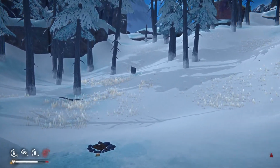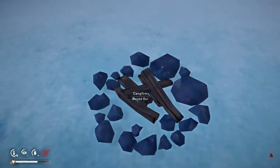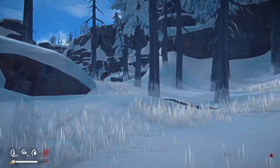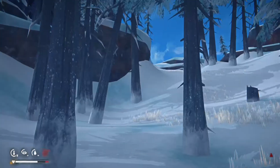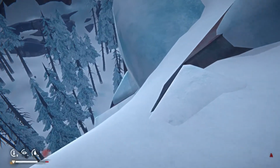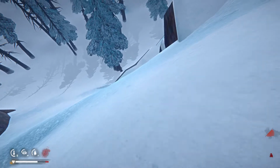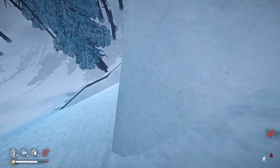What do we got here? A sewing kit and dog food. We'll take it. It's kind of random. Yeah, so I think this is really not where I wanted to be. I wanted to be down below. So let's see if we can scale down the ledge here. Ooh, that's pretty far. We could do that. It's going to cost us some time.